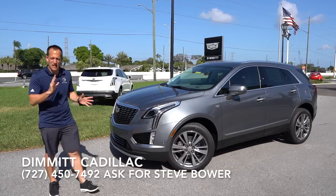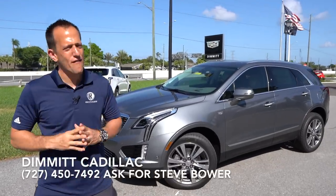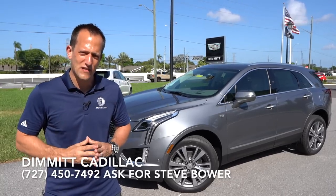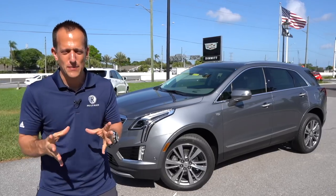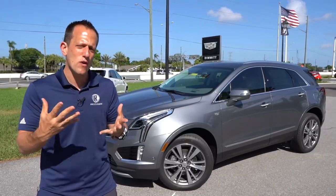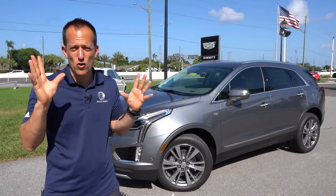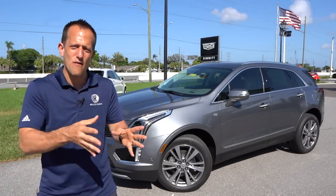But before we just dive in, let's talk a little bit about the history of the XT5. XT5 has not been around for very, very long. Its first year was 2015. It really helps fill in some of the SUV gaps, and I think Cadillac is really doing a great job at trying to get an SUV or crossover SUV to fit every kind of personality, every kind of budget, every kind of lifestyle.